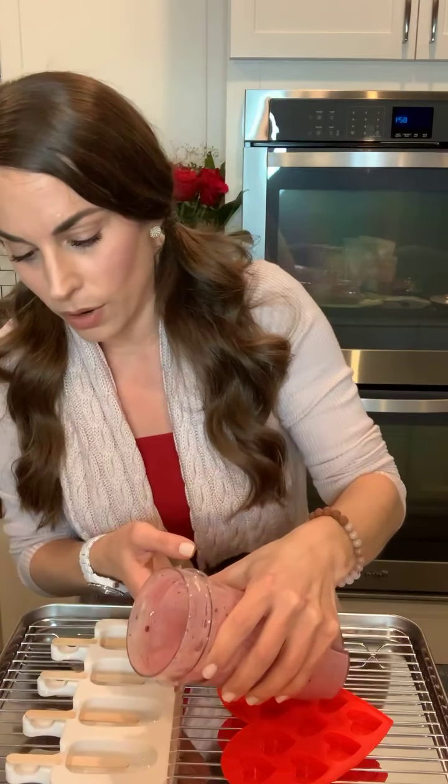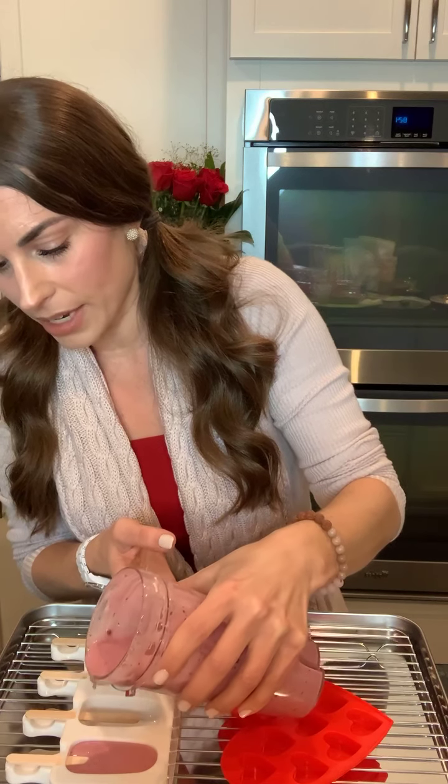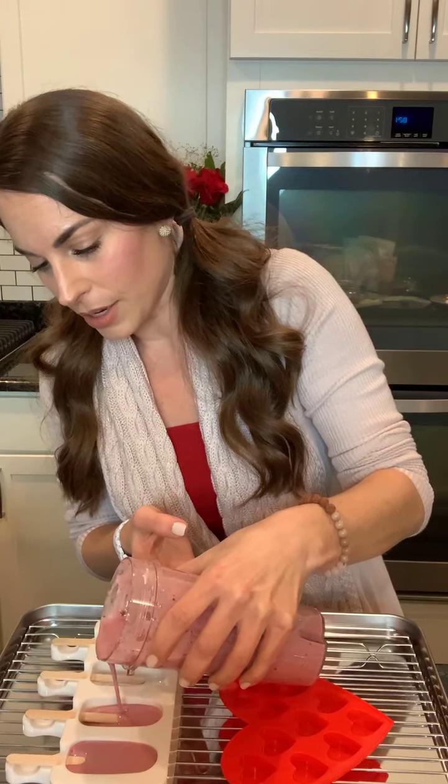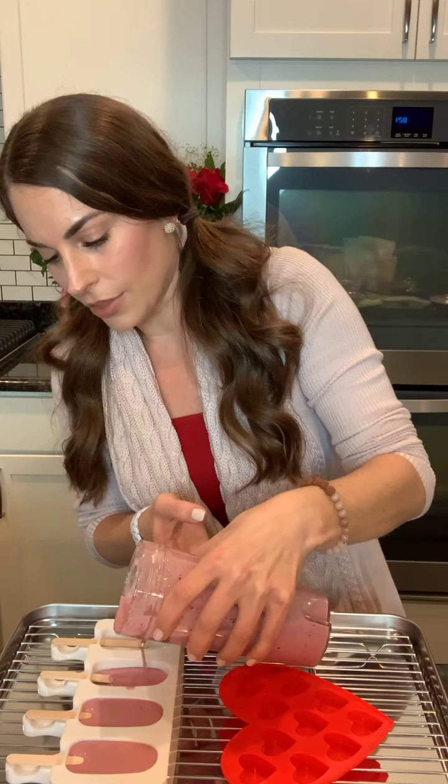Okay, we're gonna just pour gently into our popsicle mold, and if you make a mess, that's totally cool, because if you're making a mess, you're having fun. That is my personal mantra, because we make a lot of messes and we have a lot of fun along the way. Okay, and again, you can add the fruit sliced.